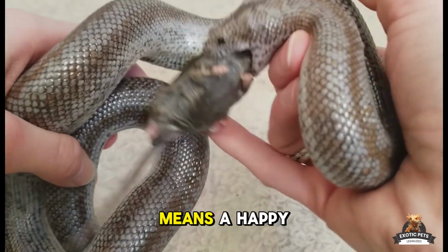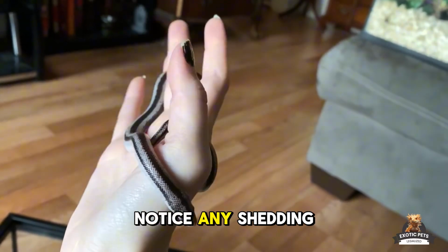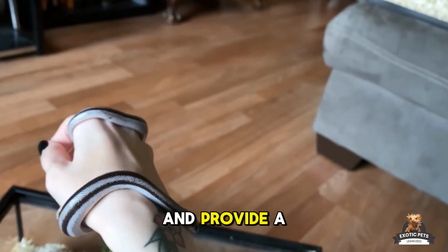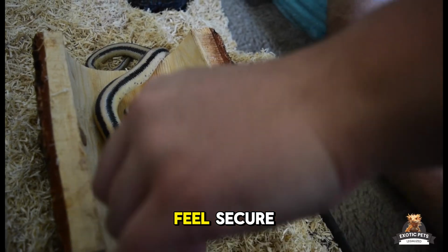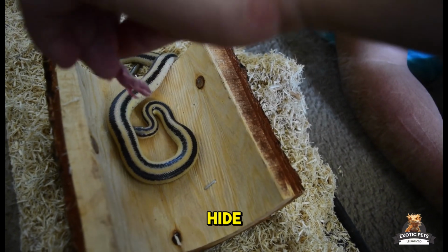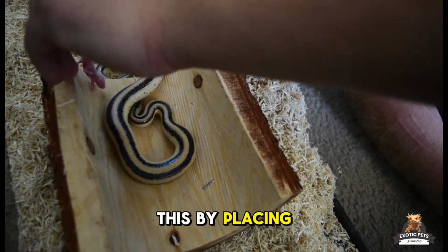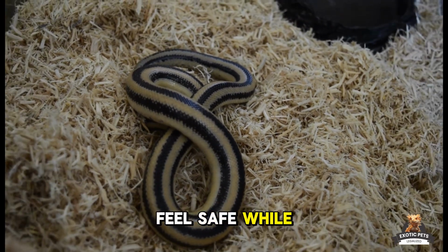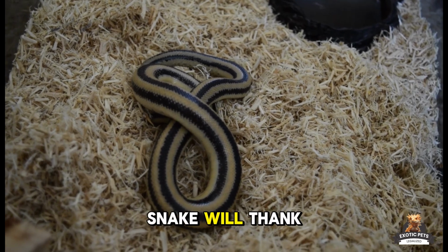A clean home means a happy snake, and if you notice any shedding issues, don't panic. Just ensure the humidity is appropriate and provide a good hiding spot for them to feel secure. If you see your Rosy Boa struggling to shed, consider a humid hide. You can create this by placing damp moss or paper towels in a small container where they can feel safe while they shed. Trust me, your snake will thank you for it.